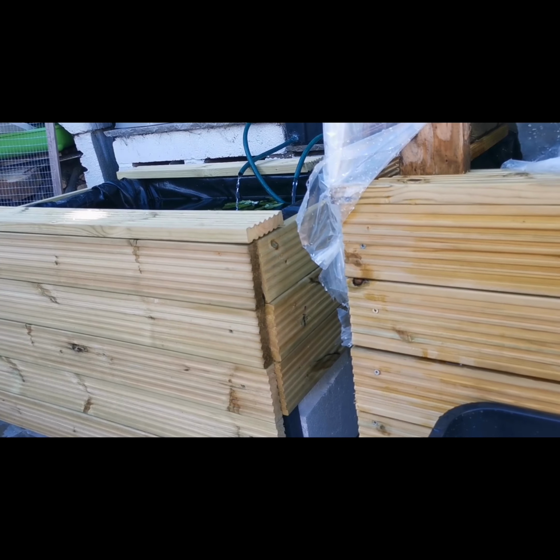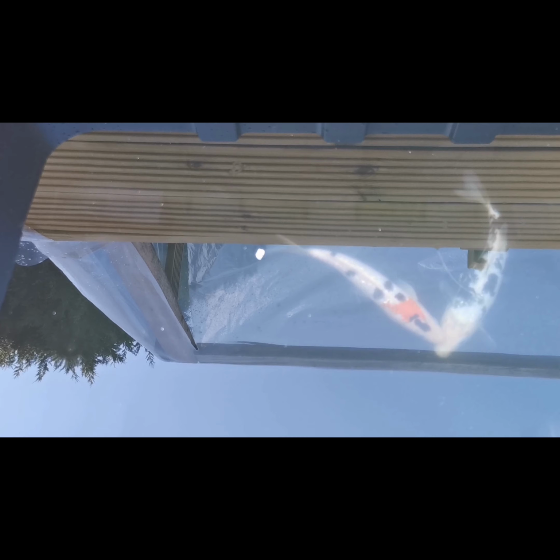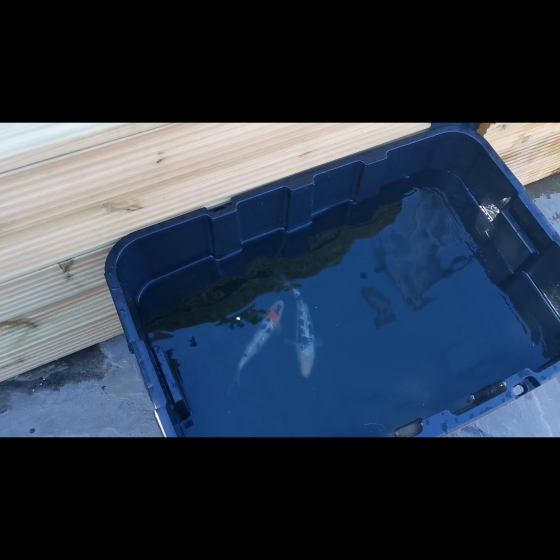So I treated them for 6 days. The bottle said 5 days, but I did it for 6. And I took them all out. I took a couple out this morning just to check they were fine. And just before I put these in, I want to be sure, so I took another 3 out, which I didn't take out this morning. One was a grass carp, which is at the bottom, which definitely had white spots on it a week or so ago, and it hasn't now.